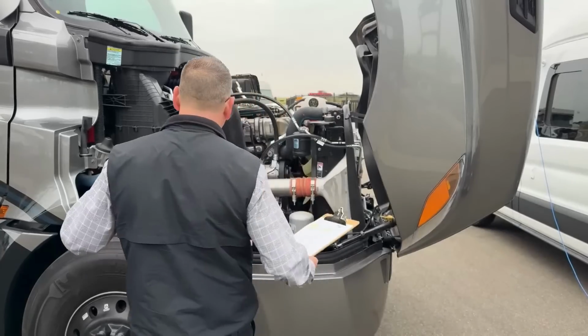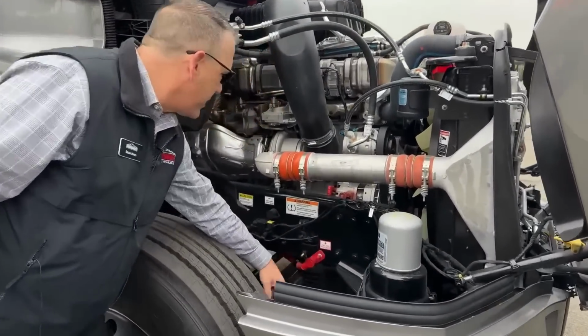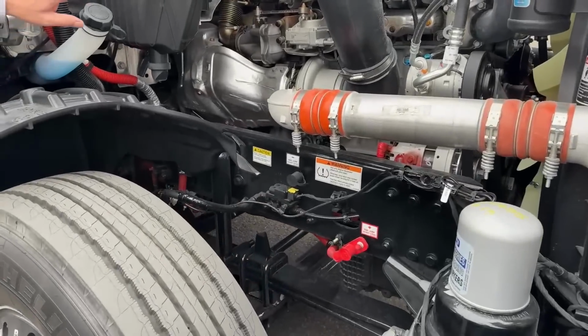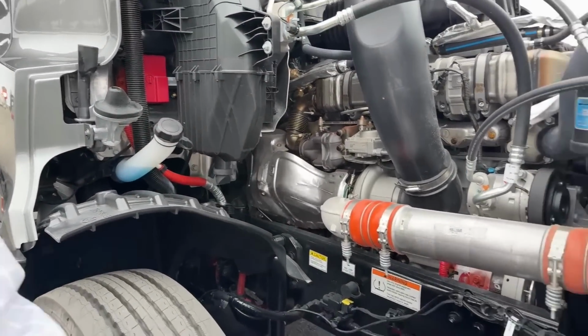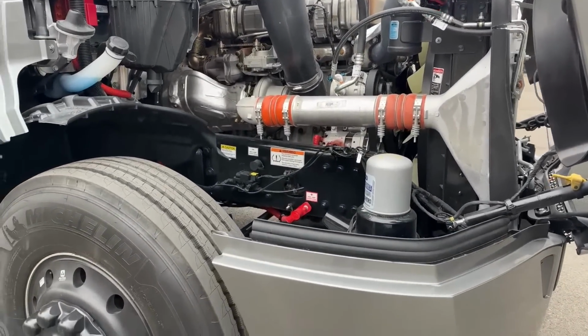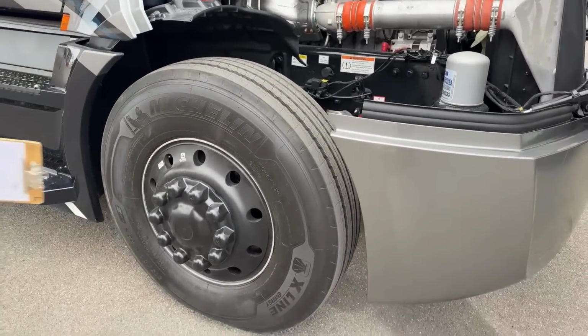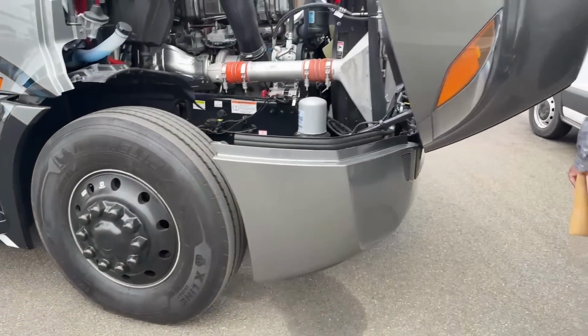You'll see, like all Super Cs, you can access everything you need here. Got a little jump station here if you need to jump the batteries. We got our windshield wiper fluid there. Our air dryer here, real easy to change out. Big giant Michelin 315/80 22.5s on the Dura Black Alcoa wheels. This is an Onyx package. I'll show you what that means as we go around this guy.